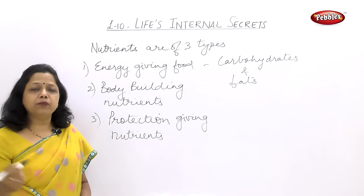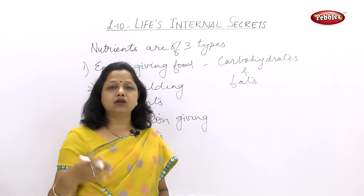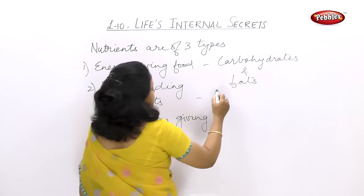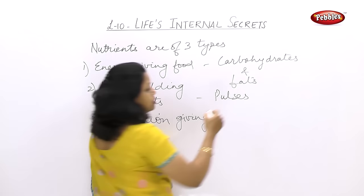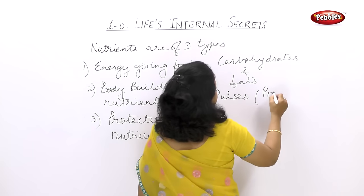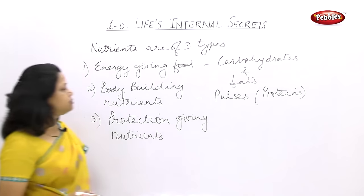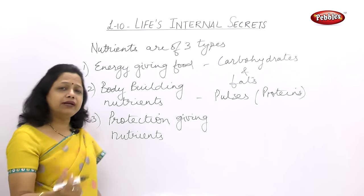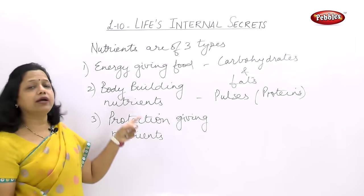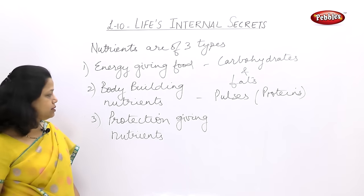Bodybuilding nutrients or bodybuilding food. Those people who are bodybuilders, wrestlers, they eat a lot of proteins, and those proteins are coming from pulses. Basically, pulses are giving us a lot of proteins, and we can say pulses are protein giving food. So this provides the body with a lot of muscle power, and that is required by the wrestlers. So they take more proteins than carbohydrates.